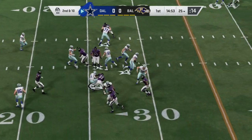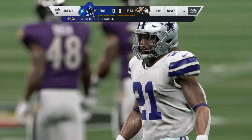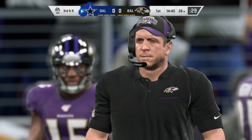Here's the first carry for Ezekiel Elliott. And not much to speak of. Call it a 1-yard gain up to the 26. Well, that's a good start to this drive on the defensive side of the ball. Force the incompletion on first down. Then you're able to shut down the running play on second.